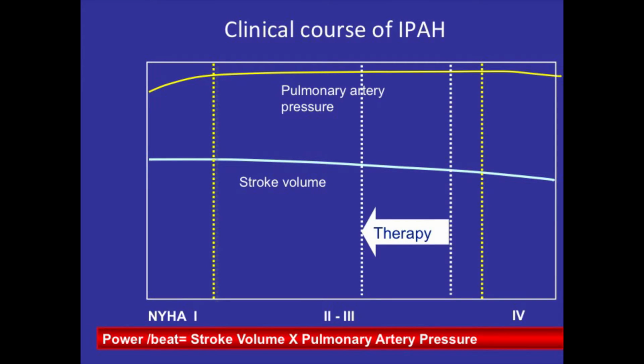So what most of these treatments do, and this clinical course of a patient was shown on a previous slide. What we usually think about our patients is that when they become clinically apparent, when they start to have symptoms, their pulmonary artery pressure is already pretty high, and it increases still a little bit more. In very advanced disease, it may even decrease a little bit. And the stroke volume is initially maintained quite well, but over the course of disease progression, when the patient goes from functional class 1 to 2 and 3 and 4, there's a gradual decrease in stroke volume.